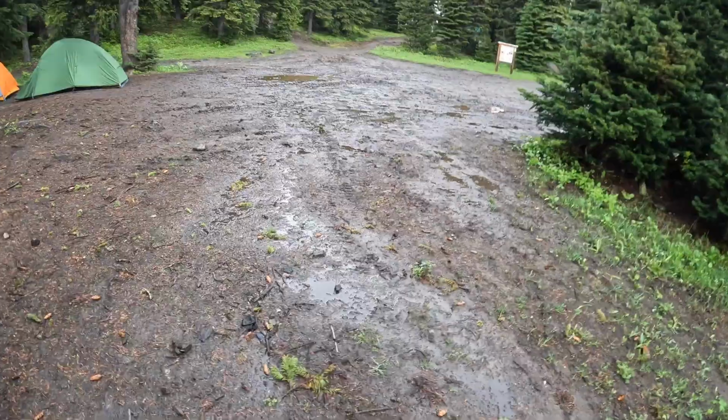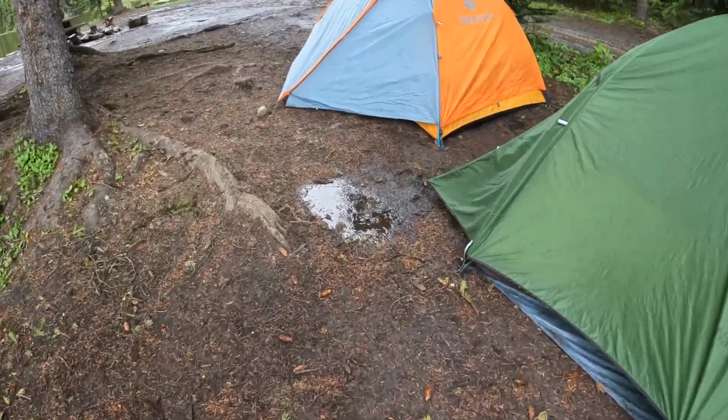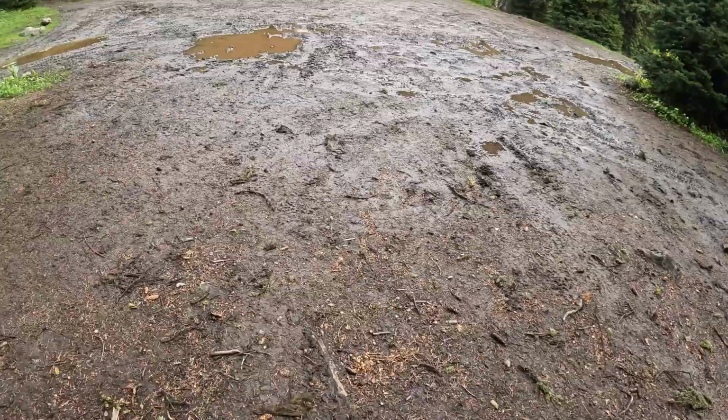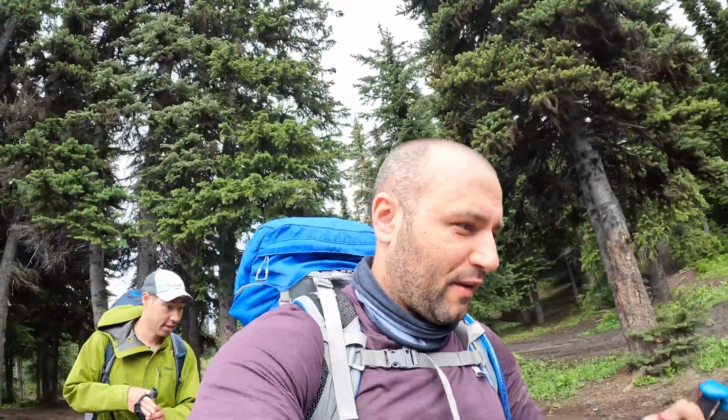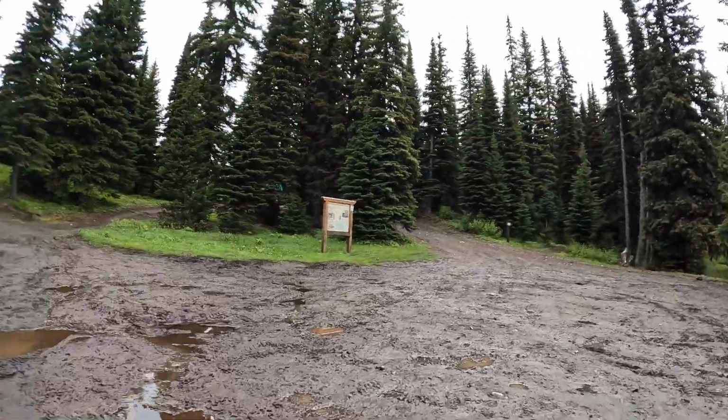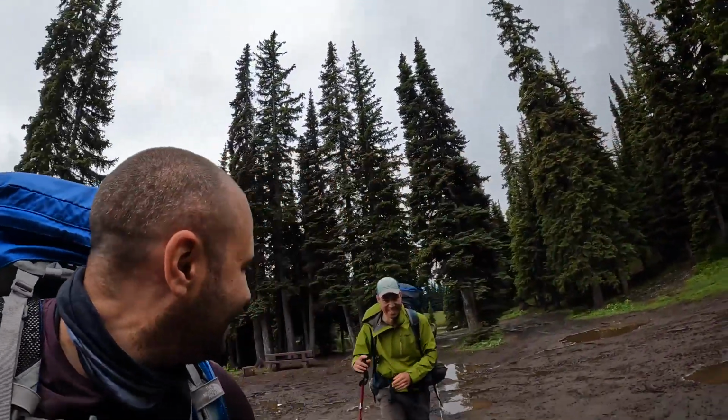How muddy camp is. There's a little puddle here. All right, here we go. Final 20 plus kilometers. Bye-bye, Lodestone. Like a Lodestone cowboy.